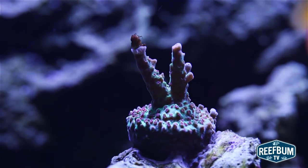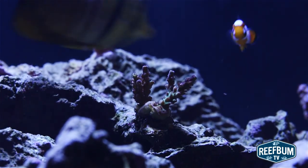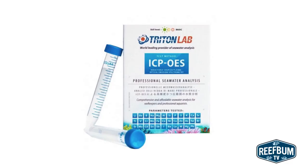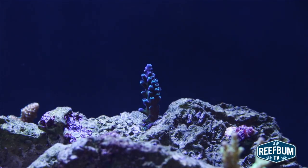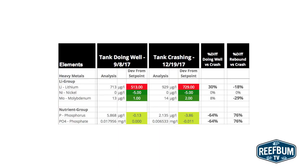My parameters seemed okay according to my test kits, but something was going on that I had never seen before. I needed to take a closer look, so I ordered some Triton ICP tests to get a detailed look at all of the tank's elements. I had done a Triton test a few months before in September when the tank was doing well, so that would serve as a good benchmark versus results during the height of the near crash, which was this past December. Here is what stood out when comparing results.